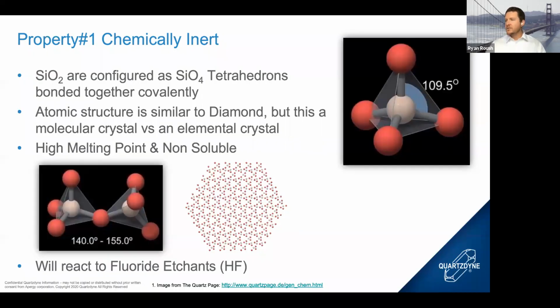So one of the first properties of quartz that is incredibly important and allows us to do what we want with quartz is that it is chemically inert. Looking at the structure of quartz, it's silicon dioxide. You look at the Lewis structure. You've got these bonds that want to form with the silicon and the oxygen. In a Lewis structure of silicon dioxide, you have a silicon in the center, surrounded by 2 oxygen atoms, bonded together with 2 covalent bonds. And the takeaway here, from a physical chemistry standpoint, is covalent bonds are incredibly strong.